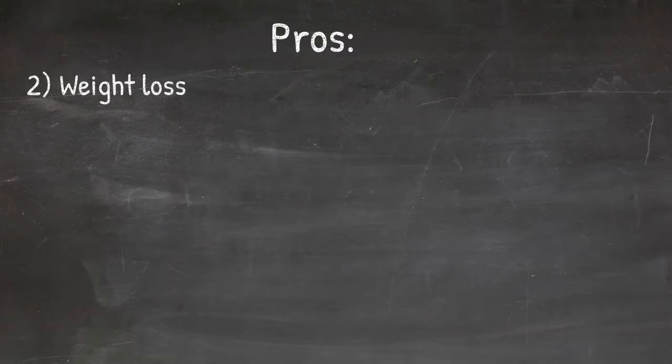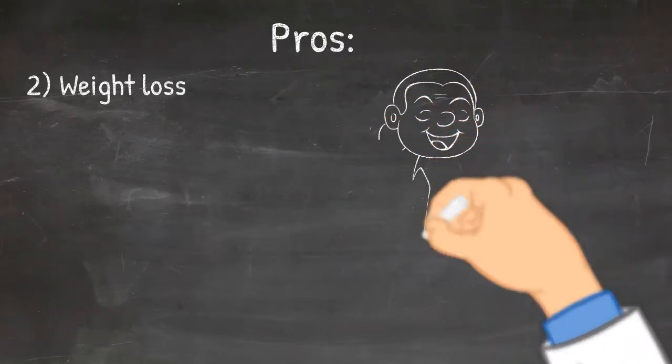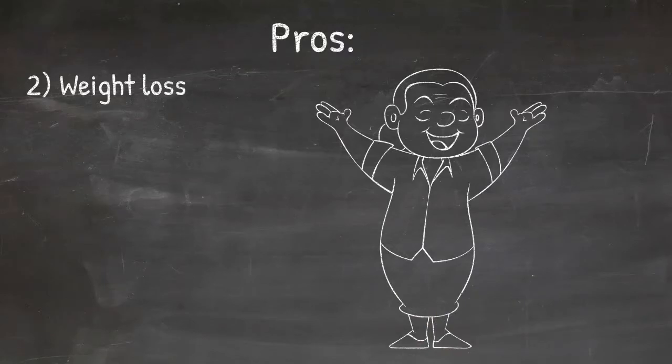Victoza can also help with weight loss, which is usually about 5 to 7 pounds on average. And just a fun fact, there's another medication called Saxenda that is basically just a higher dose of Victoza and used specifically for weight loss.